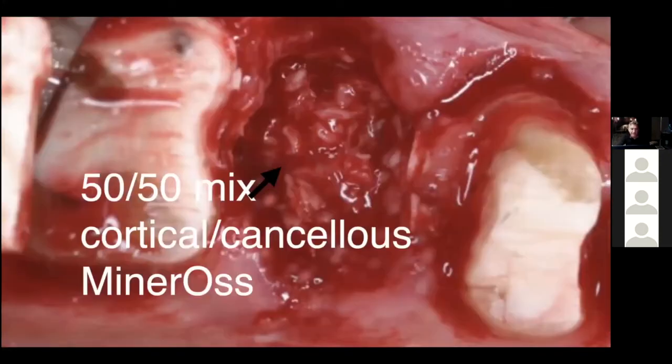So let's review. What I tend to use is a 50-50, which a lot of surgeons use. I'm a GP, by the way. When I say a lot of surgeons use it, Mike Pikos from Tampa, Florida, who teaches GPs, periodontists, oral surgeons, they tend to use a 50-50 mix of cortical cancellous bone. Many companies supply this. The one I tend to use is from BioHorizons, because y'all tend to go to companies.